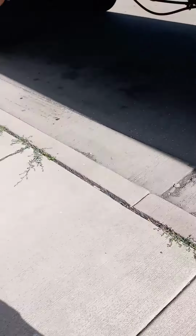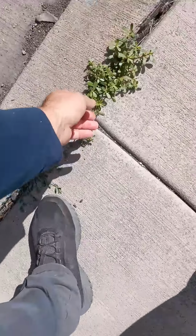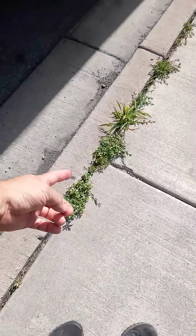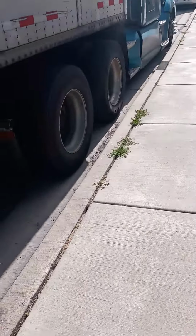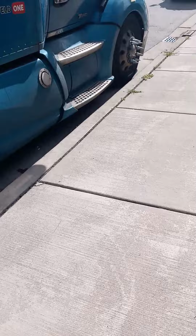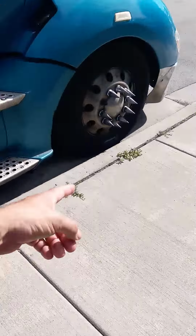Oh, hey, look, here's purslane. I wouldn't eat this one, but this is also an edible. It's really good for you. It usually likes to grow in the worst places. There's some more.